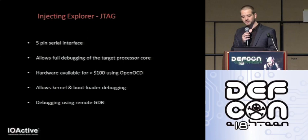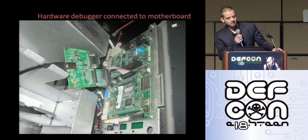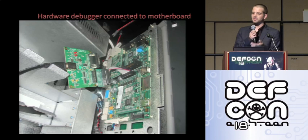JTAG's been talked about to death, so I'm not going to dwell on it too much. So this is the hardware debugger just connected to the motherboard. Now, it probably seems obvious, but the use of hardware debuggers and things of that nature have absolutely nothing to do with the ATM attacks that I'll be demonstrating. Simply used to initially gain access to the file system so we can reverse engineer to find vulnerabilities.